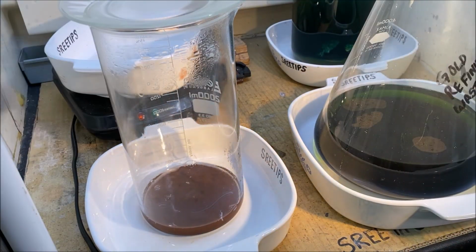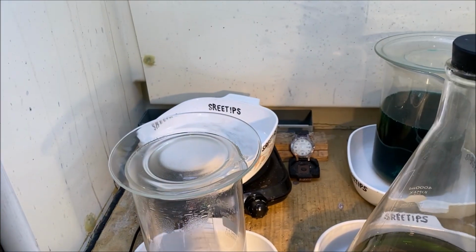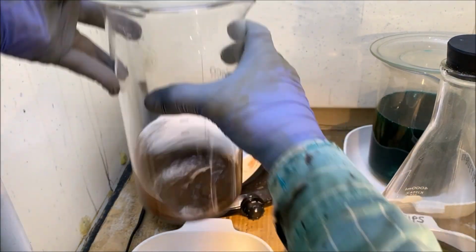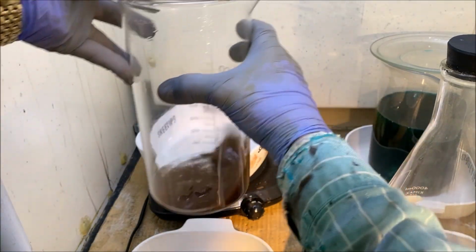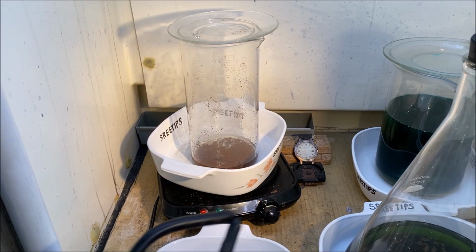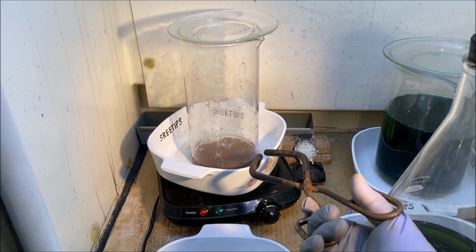And hydrochloric acid does a better job of removing dissolved metals than just plain water does. What we'll do is we'll set this up on the heat now and give this a boil in hydrochloric acid. Okay, I got skimpy with the hydrochloric acid. I didn't put enough in there.